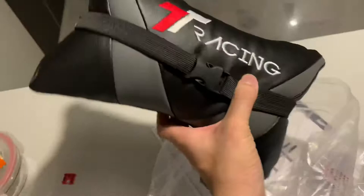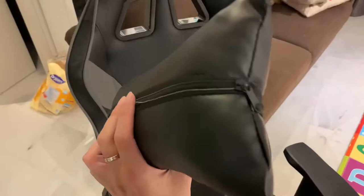Well, I suppose you can change the cover too if you put it like that. So this goes here, I suppose. I'm going to try it later and give feedback to you guys on how the new chair is.